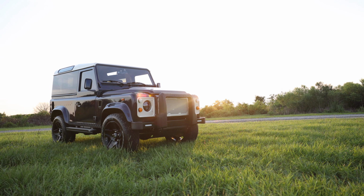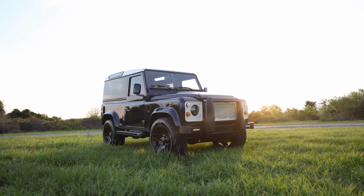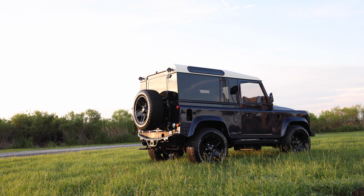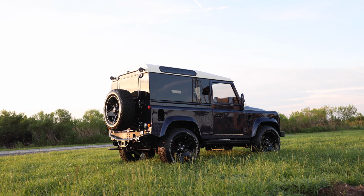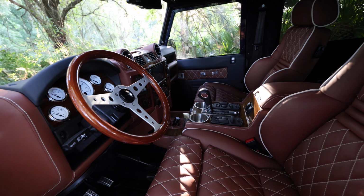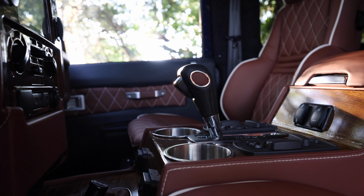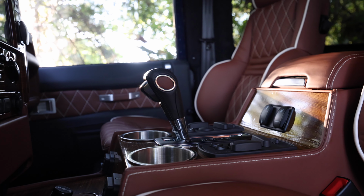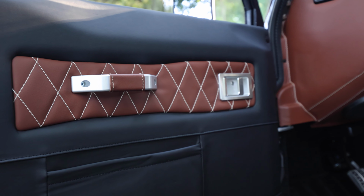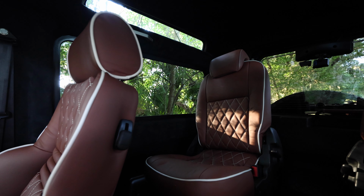Now, Paradigm is a Defender 90 that I'll describe probably as the gentleman's Defender. Absolutely stunning, dark blue outside. The interior has a chestnut brown tone to it, with some piping around the edges of the Recaro seats and some wood accents throughout the cabin. Also, we were able to do some special accents throughout the doors, of course, and the rear finishes of the car, bringing in an amazing package for the interior of this D90.